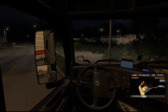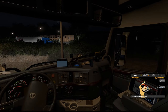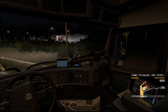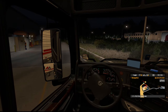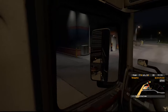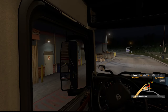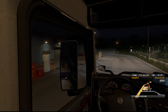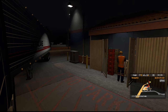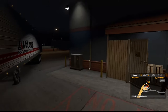Up the curb here, don't want to hit that. Let's go in reverse. There we go. Back in A2. Get all the way to the left. There we go. Alright, let's just go ahead and back this trailer in. Flashers are on. Perfect.